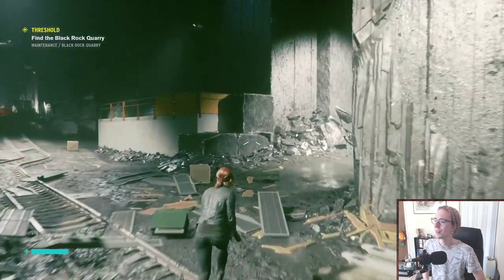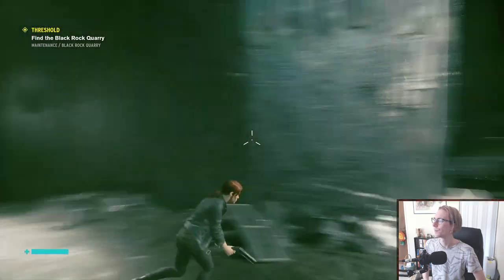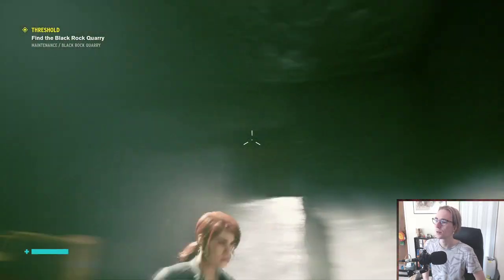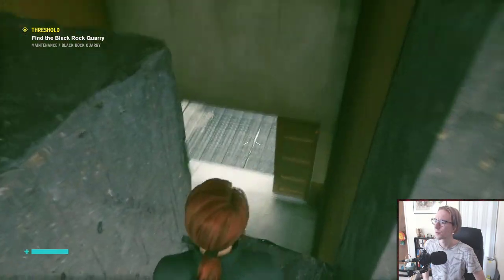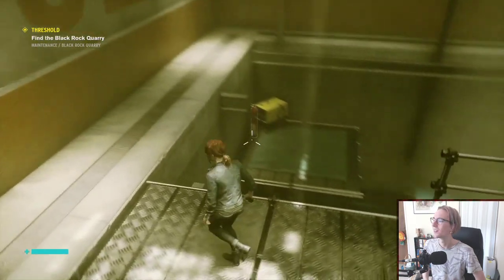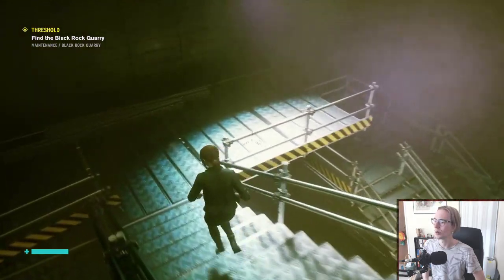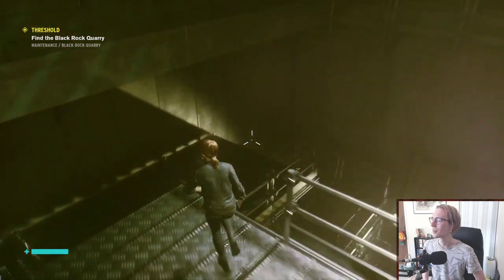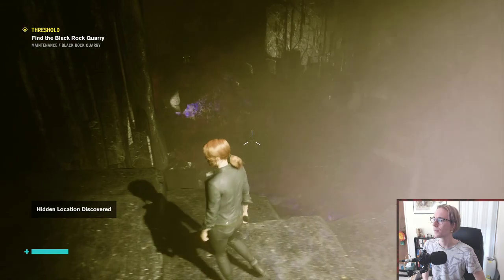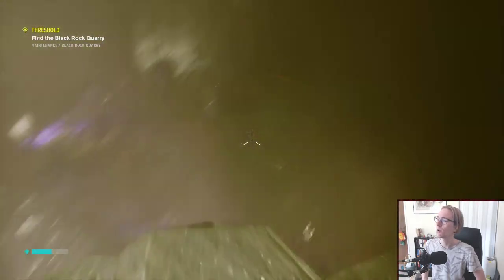This is a big old excavation, isn't it? So this connects back to the furnace chamber. Let's go and check that out. Maybe that was a terrible idea. Yeah, maybe what I did just there was a really bad idea, and now I've got to figure out how to get back again. Good job, genius. Hidden location discovered. Maybe I'm very smart indeed. Ow, hello, what was that? Oh my god.